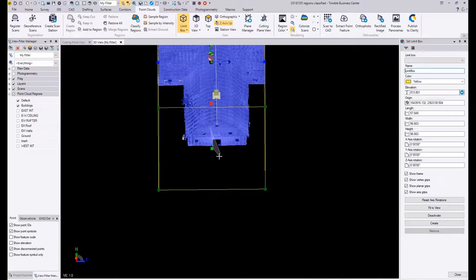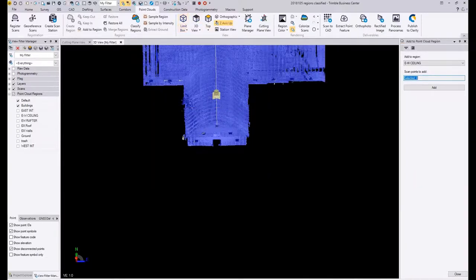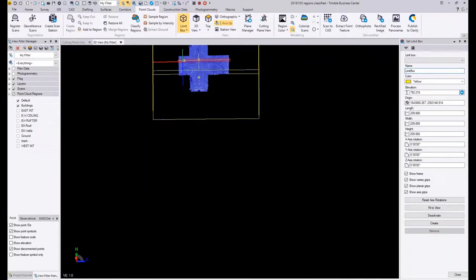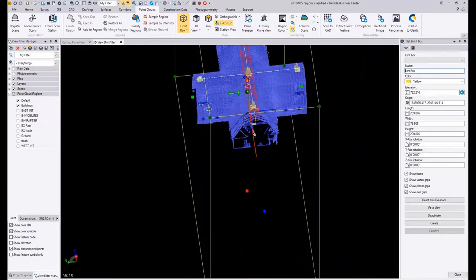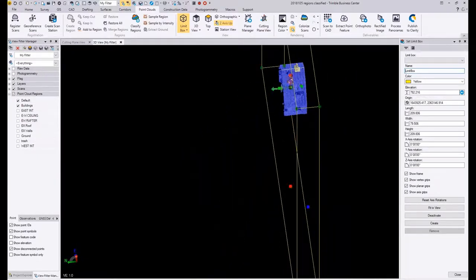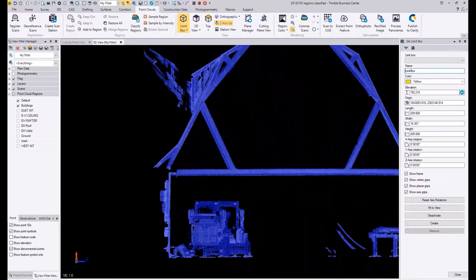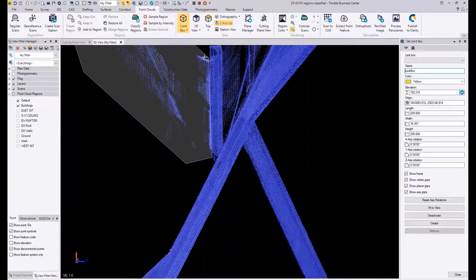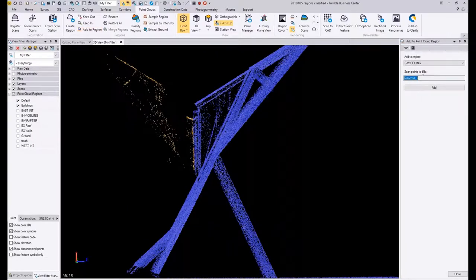But for here, let's bring this guy around, select here, get on that side of the wing. And now I'm able to just go in here and get rid of reflections. Again, I'm just going to add it to a region, and I'm going to add it to the trash.